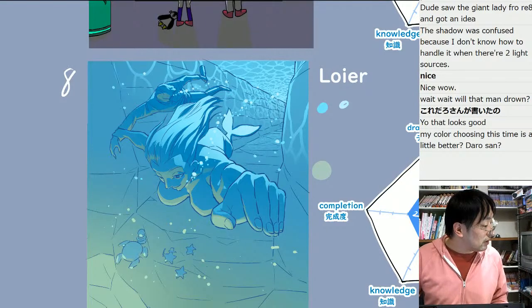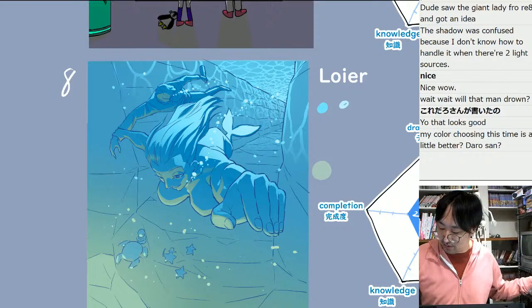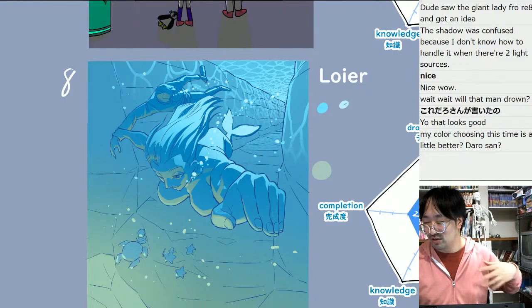My color choosing this time is a little better. Your color choosing was a little better, yes, compared to the one you did 2 times ago. It was better with the robot, but it's even better this time because you tried to do something else. You tried to do more than last time, which is better.